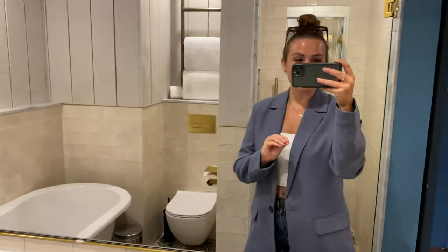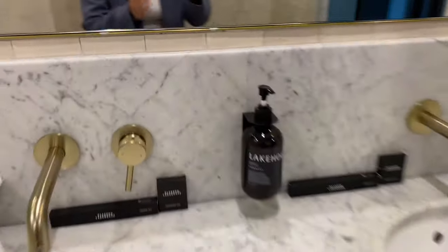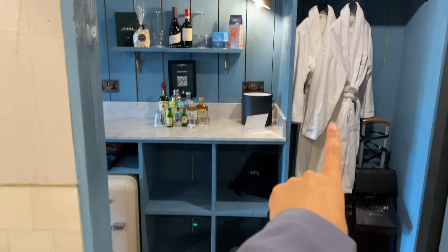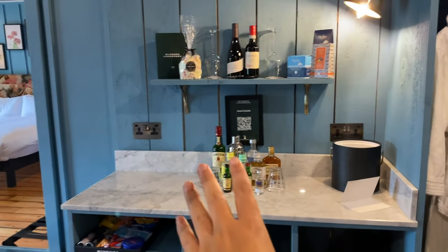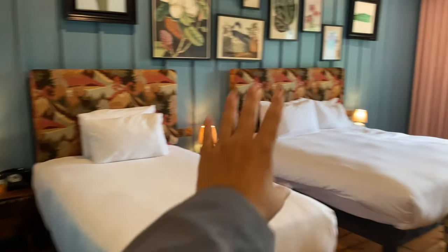So, I've stayed in some very, very beautiful hotels, but this has got to be up there with one of the most beautiful. So, this is the bathroom, which I'm absolutely loving. Amazing bath, shower, and also the double basin here, which is very lovely. It's actually called the Lake House, and they've even got their own branded soap. Very, very fancy. And then out here, we've got the robes, because there is a spa here, which I can't wait to use. Got a few drinks bits, some alcohol, some snacks. Look at how many snacks there are. And I love this. So you've got a Smeg fridge with drinks and bits in. And then two beds. So you've got a single and a double.